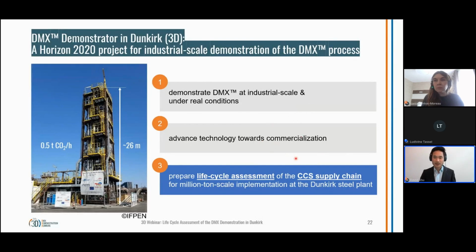However, we have to keep in mind the objective of this whole process is to reduce environmental impacts. We want to avoid the emission of greenhouse gases, and therefore we really need to ensure that we understand really well what the environmental impacts of this process are in the first place. Therefore, within the 3D project, we have prepared a lifecycle assessment for a large-scale CCS supply chain for a million-ton scale implementation of this DMX process at the Dunkirk steel plant.